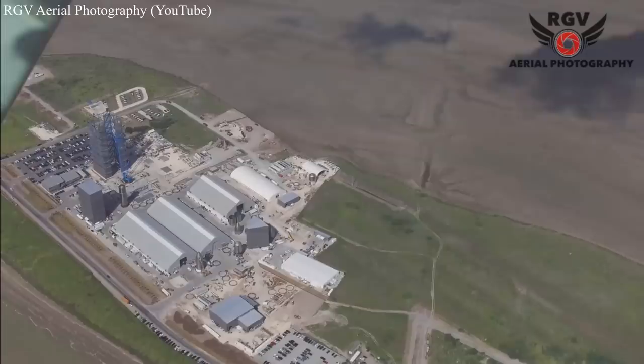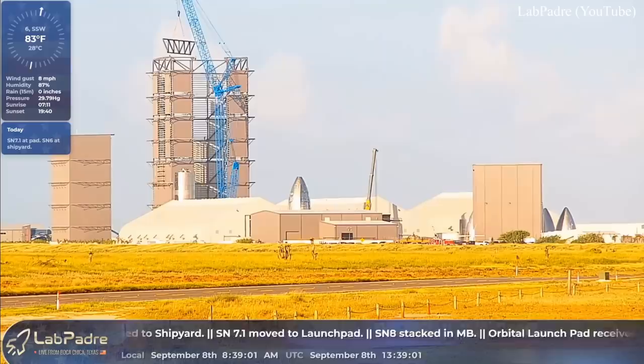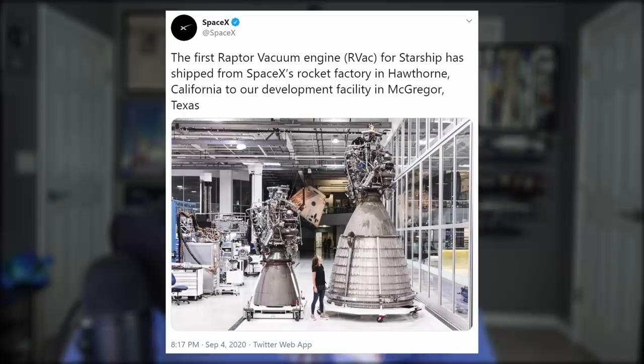It's expected that the Super Heavy booster has begun its development, its orbital launch mount has received its legs, all 6 of them, and the high bay in which it will be stacked is about complete. And still, more is happening outside of Boca.